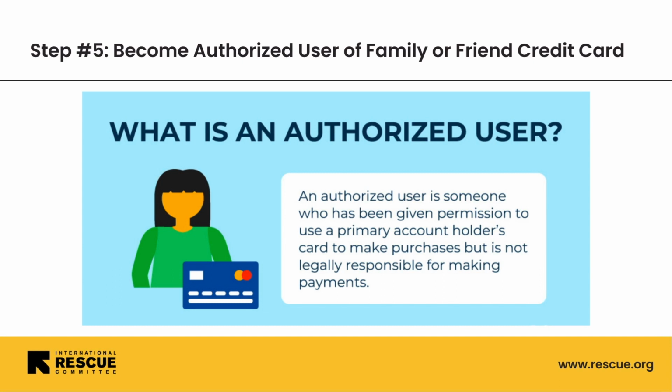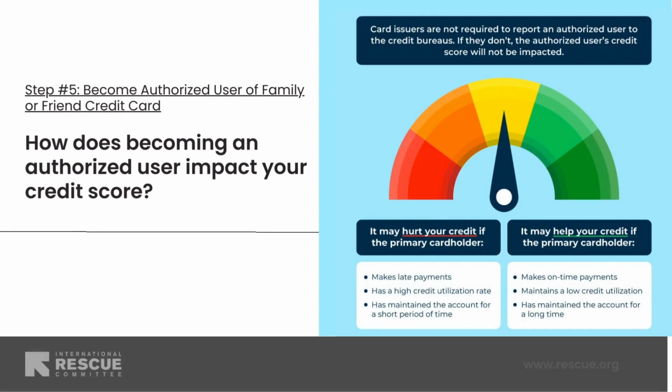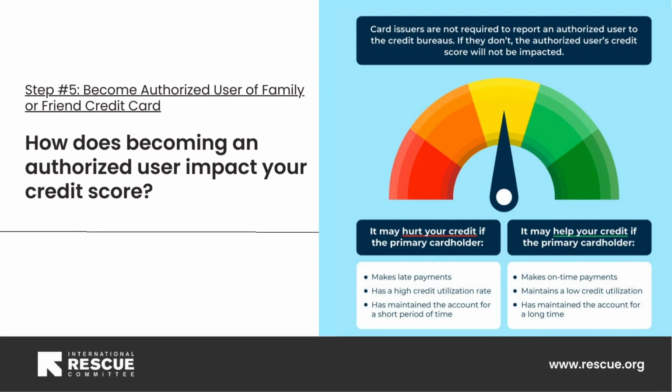Step 5. Become an authorized user of a family or friend's credit card account. If you have a family member or friend that is willing to add you to their credit card account, this can help build your credit score. You will not be legally responsible for this account, so you need to be aware of the consequences. But be careful. Any negative activity on this account by the account holder can impact you unfavorably. Conversely, if you do not make payments on a timely basis, you could impact the credit score of your family or friend.